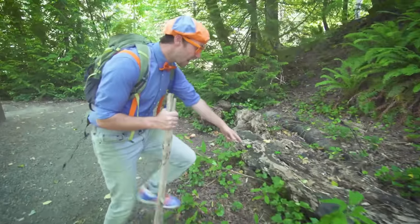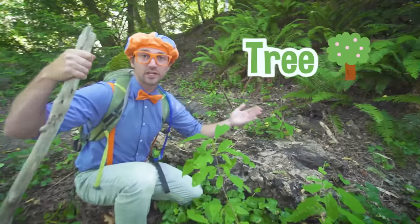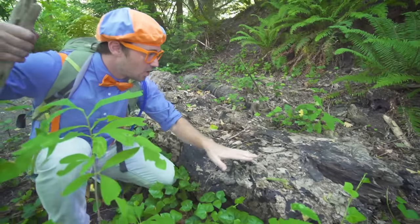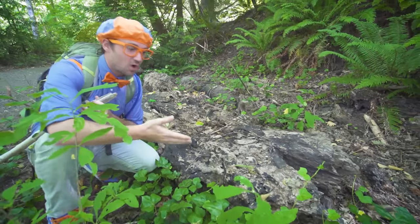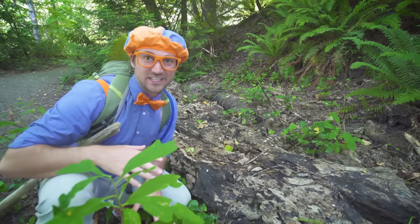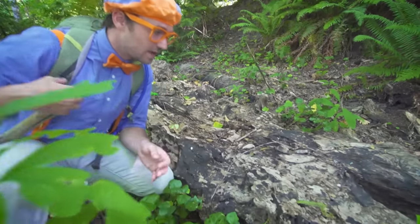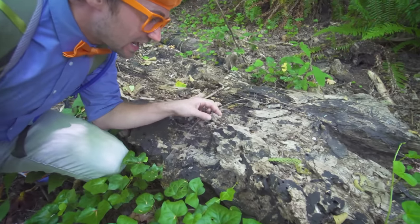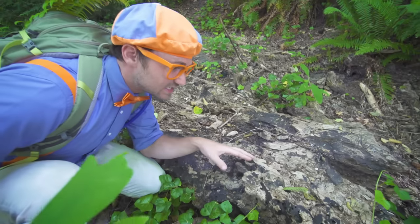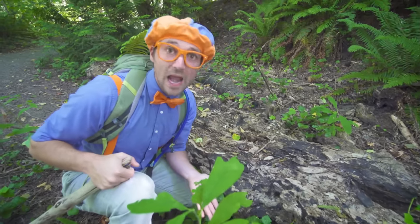Whoa, check it out. An old tree. This tree used to be vertical, and then it fell down. And when trees fall down, they decompose, and they allow for a great opportunity for insects and animals to have a home. Do you see it? Insects love to eat these type of trees, because then it allows for nutrients to go in the ground.